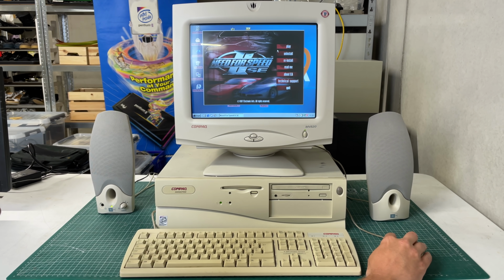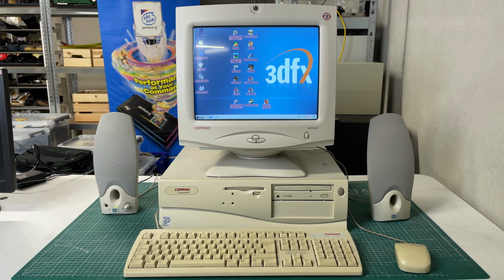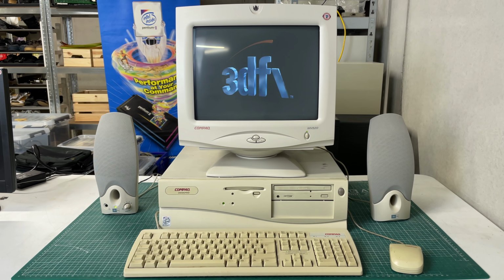Other games, for example, like Need for Speed, simply refuse to start at all and threw you back into the Windows desktop for some reason. So yeah, again, probably driver related, because with other drivers I was able to run it. Same with GLQuake. Here I had this flickering on the 3DFX logo and also inside the game. So the flickering that you're seeing here is not the camera not syncing up to the refresh rate of the monitor, but actually artifacts that you see while playing the game in real life.